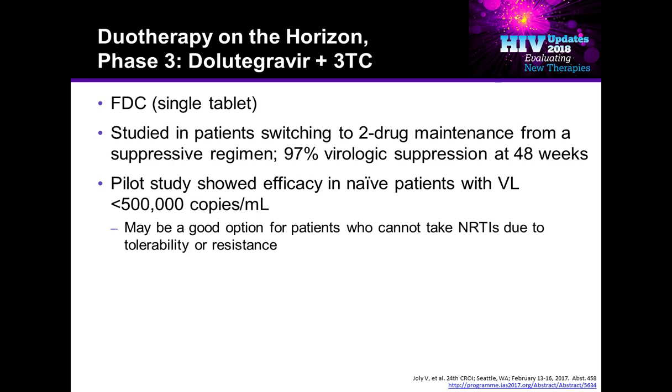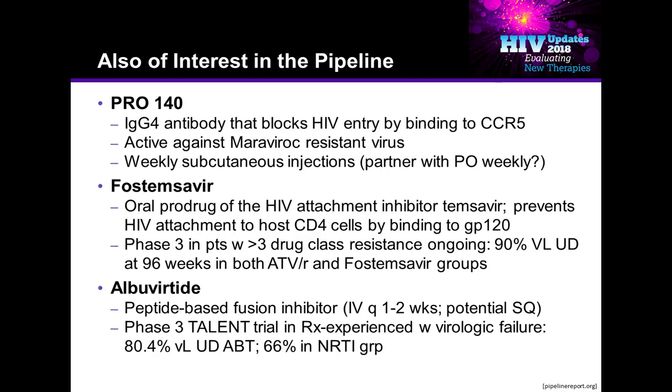So the combination of a fixed dose, a combination of Dolutegravir and 3-TC was studied in people who switched to drug maintenance from a suppressive regimen, and 97% of them remained virally suppressed at 48 weeks. So no concerns with resurgence of virus or resurgence of resistant virus because you only had 2 elements in the regimen. So this showed good efficacy in treatment-naive patients as well who had a viral load less than 500,000. Really does remain to be seen whether this is a good option for someone with a much higher viral load.